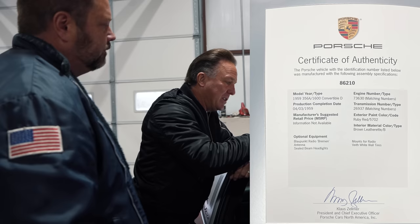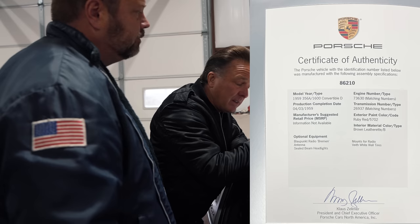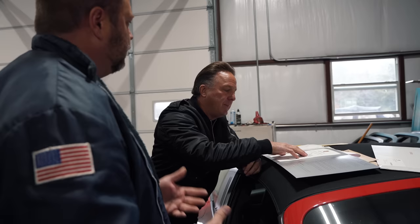Interesting. Yeah, so as you can see, it's a 1600, not an S. Pretty late car, 4.3 of 59, because they started building these in August. I believe that motor back there is a 73637. Okay, yep. It says it came with 73630. Well, my understanding is these motors were sent to this guy, and they just grabbed motors and stuck them in the car. This does not bother me at all. Could that have messed with the motor number at all, you think? Absolutely.